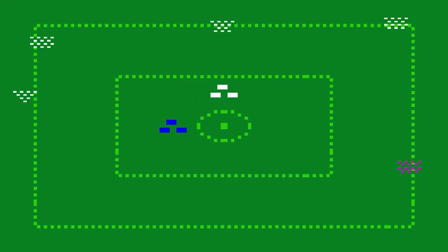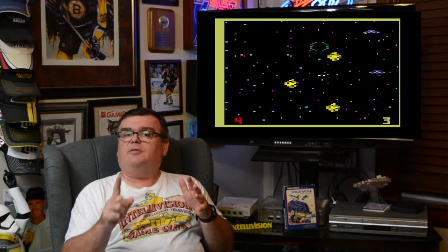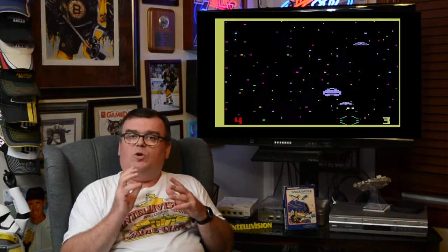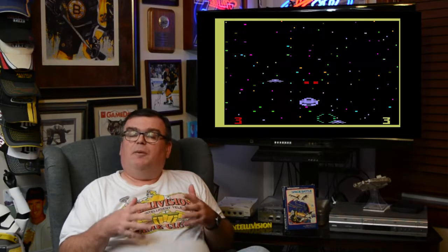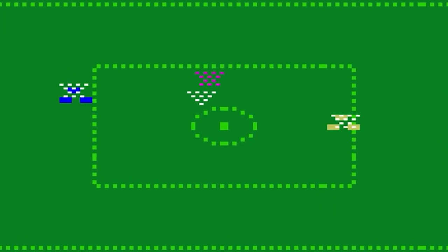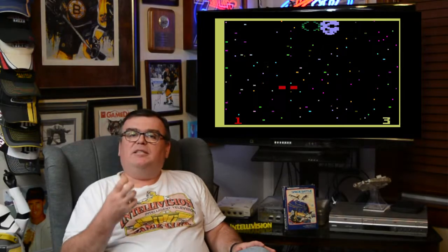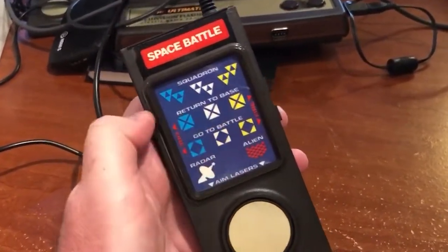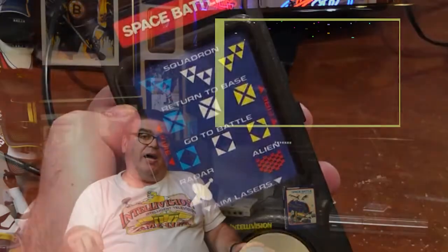At this point, you can still dispatch your other 2 squadrons, but you can only ever dispatch one squadron towards one enemy armada. As your squadron approaches the alien armada, once it gets to it, it'll start blinking. And once it starts blinking, you have to go into battle, and you do that by pressing the appropriate Go to Battle button: blue is 7, white is 8, or gold is 9.